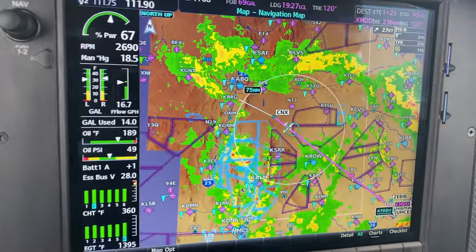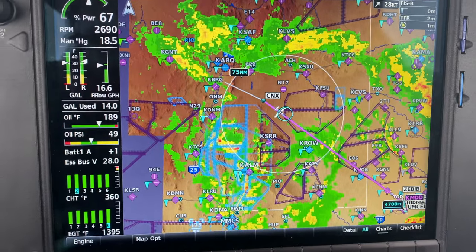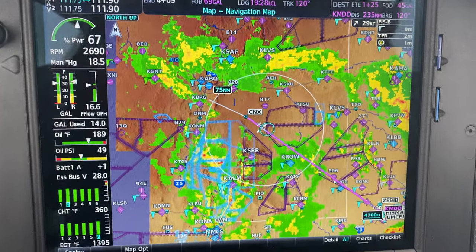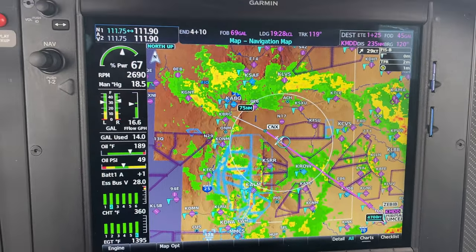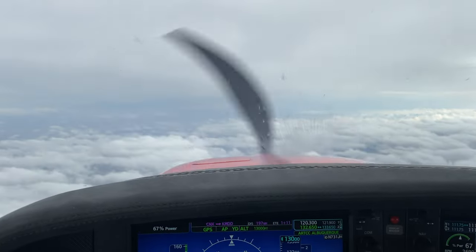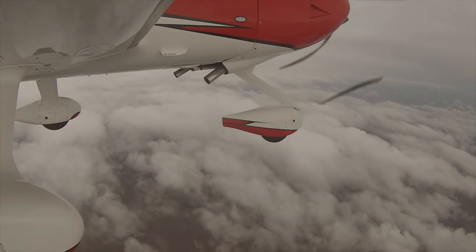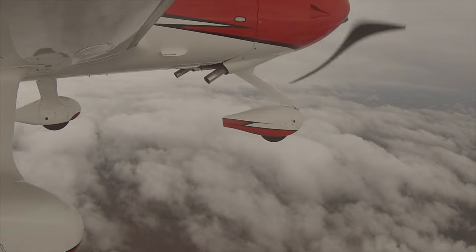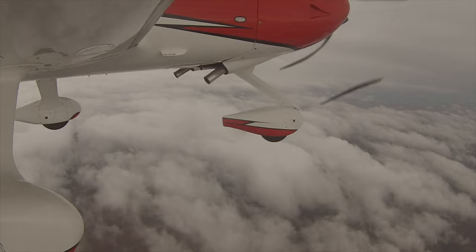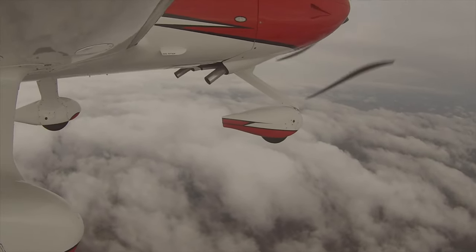Take a look at what we're flying through right now. Nothing. Just a mess. We're trying to navigate the mess. Ladies and gentlemen, we are not in Florida. This is the desert Southwest, regardless of what this radar tells you. We are between layers, so it's all good. Sitting here at 13,000 feet, and the plane's running fabulous. It's pretty calm right now, but I may rue the day I said that. So far so good.